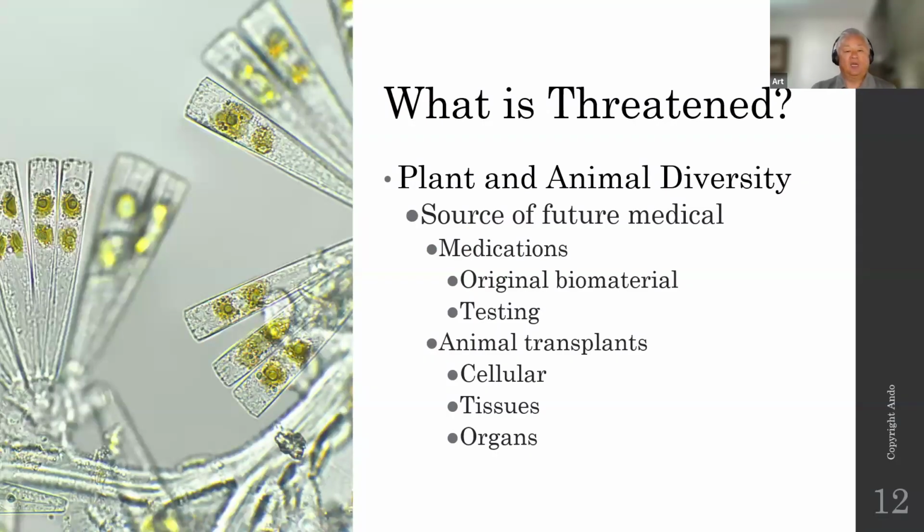So what is threatened? Also plant and animal diversity. And I think the key one that I think about in terms of diversity is a source of future medicine, because it affects everyone. And if someone's thinking, well, it's not critical that we have 14,000 species of nematodes out there, but you never know. It may be that somebody in some forest kicks over a rock and you end up with a cure for cancer because there was some fungus growing under there, or some nematode that was eating the fungus, and you end up with a medication that's an original biomaterial.